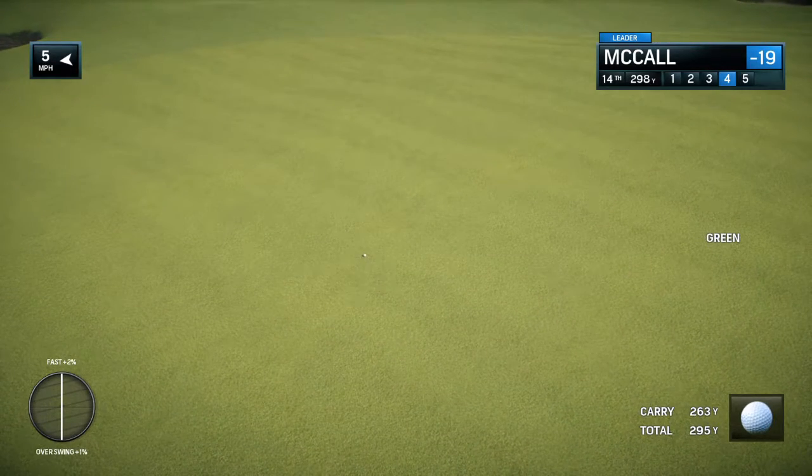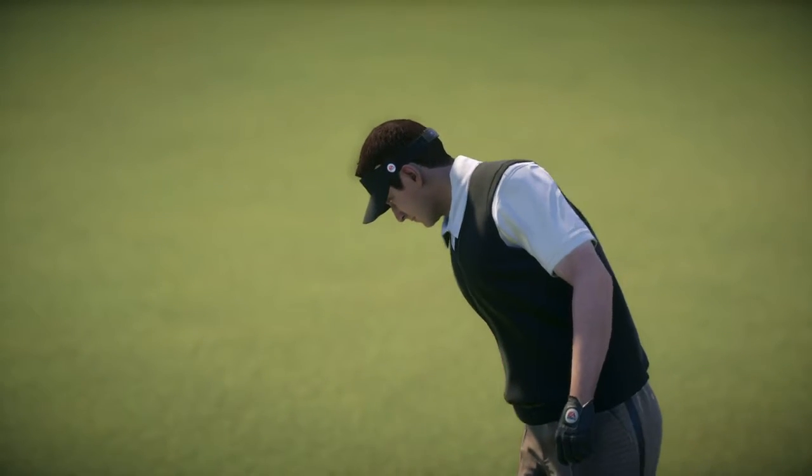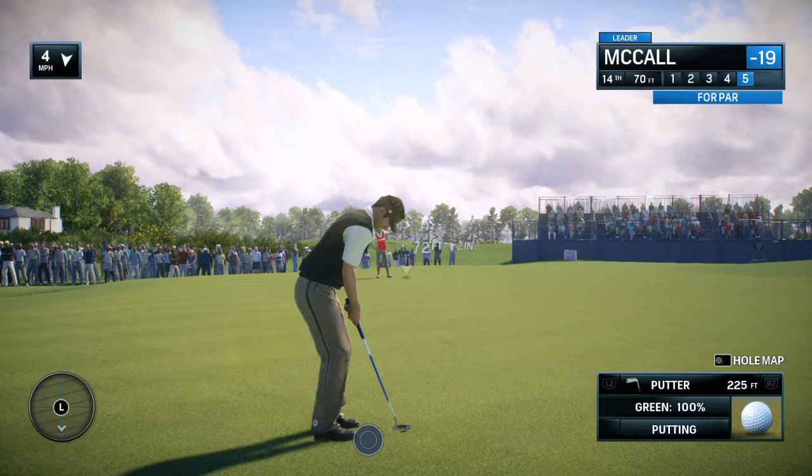Well, the stats say that is a green hit in regulation, but it's not yet a par on the card. Very tough putt coming up. Makeable putt right here, currently sitting at 1 under for the round.